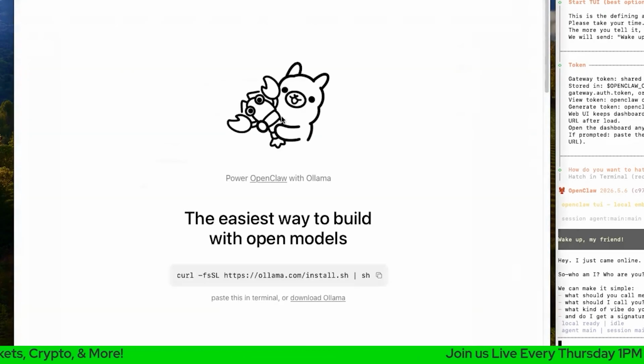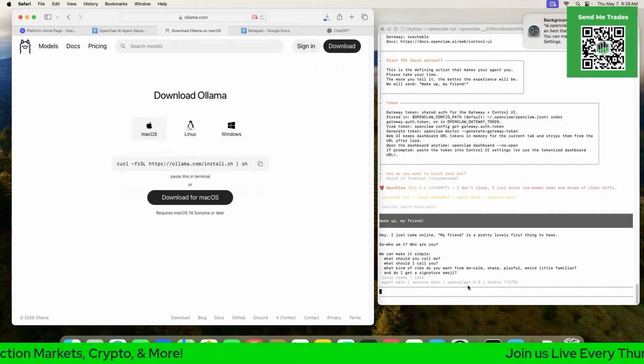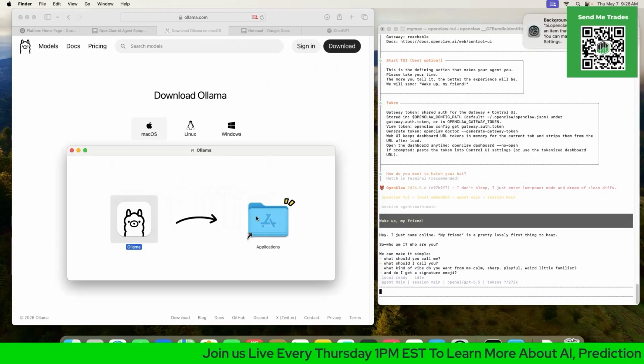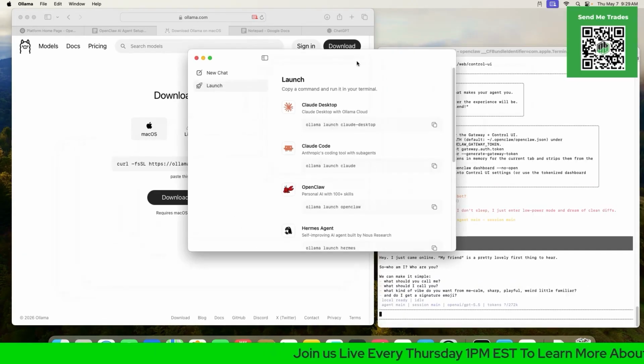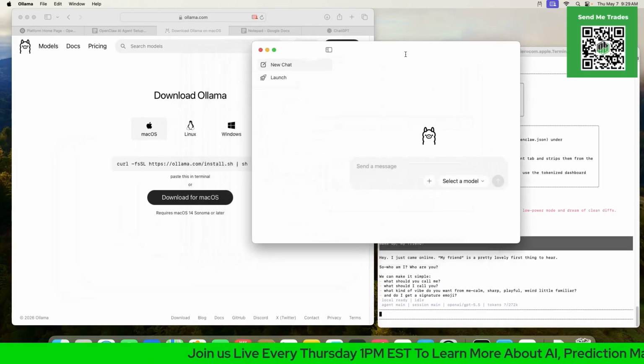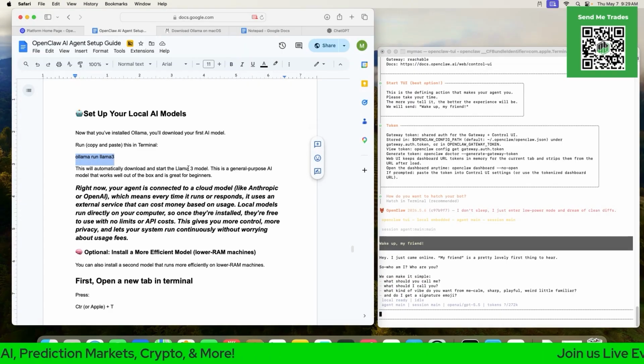You just click the link, click download. So download for Mac, allow, and it's going to download like any other application. Then it is downloaded. And here it is right now, and it looks like a ChatGPT chat. You can just minimize that and have it running in the background. And now we're going to copy and paste this into terminal.